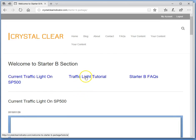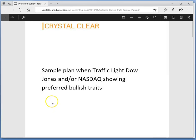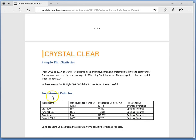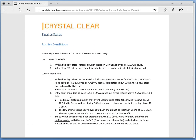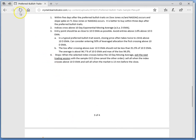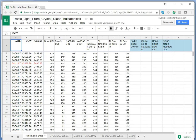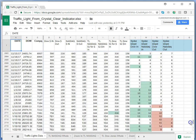In the tutorial area, there's a sample plan. Okay, and if you click this link, the sample plan will show up. It will talk about sample plan statistics, what the entry conditions are, and the exit conditions as well. So you have all this information available to you. On top of the weekly information and the sample plan, you also have access to the data, and you can view it. The data itself is right here, and the most current is at the bottom.